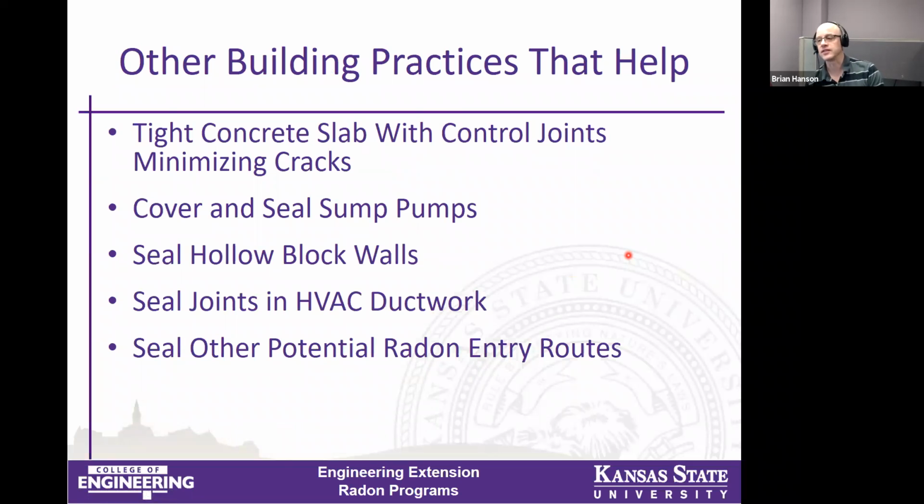In any house with a passive system, anything we can do to control those points of entry from the foundation to the indoor environment is going to create additional efficiencies, sometimes very dramatically, of the passive systems, and definitely when we activate a system. So ensuring that our sealing work is done per the code requirements that Bruce is going to talk about here in a little bit, sealing the floor to wall to footer joints, making sure our sump pits have airtight gasketed lids to minimize loss of vacuum there, sealing of HVAC ductwork and other potential entry routes. All of these things can increase efficiency of passive systems.